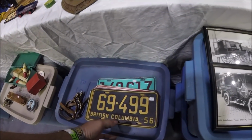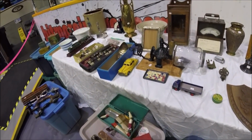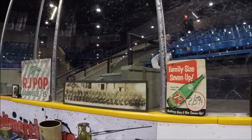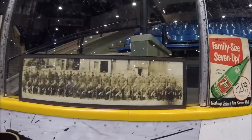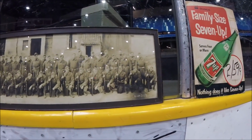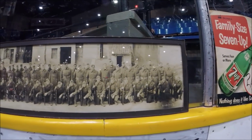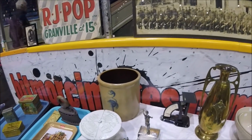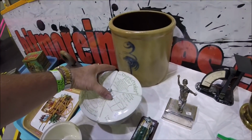The license plates here. There's something for everybody here. There's a little bit of everything. There's some army soldiers. Kind of cool.